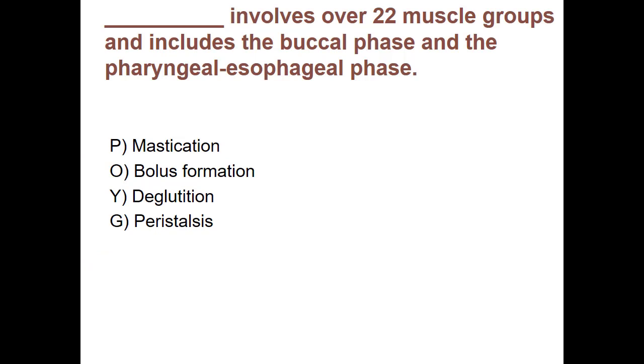This involves over 22 muscle groups and includes the buccal phase and a pharyngeal esophageal phase. Maybe I shouldn't touch anything. So which of those includes 22 muscle groups and has a buccal phase and a pharyngeal esophageal phase? It's deglutition, which is swallowing. And I'm like, it's the swallowing process. But of course, we just don't call it swallowing.